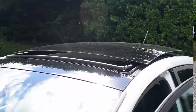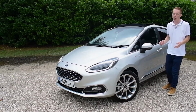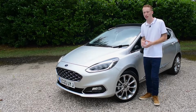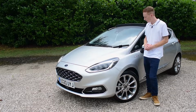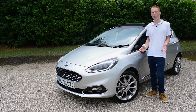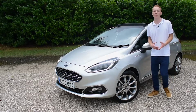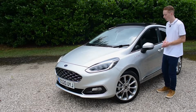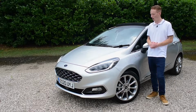In no way did I expect to see Her Royal Majesty's signature written somewhere noticeable, or guns popping out the bonnet going pew pew pew. But once you've fully spec'd up a Fiesta Vignale, that will set you back just under £27,000. 27 grand for a Fiesta. That's laughable. The only way I'd spend 27 grand on a Fiesta is if I was going to buy the Fiesta ST, but I know the Fiesta ST isn't everyone's taste. But I just don't feel the Fiesta Vignale is worth the extra money. I honestly don't.